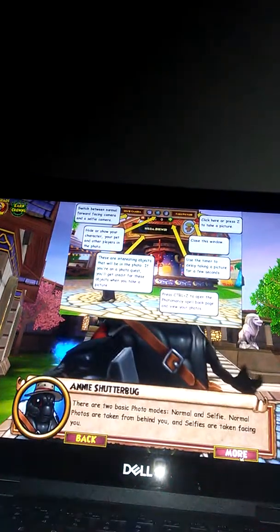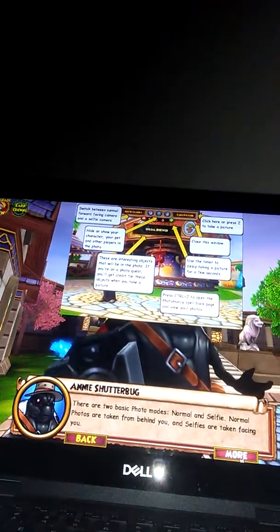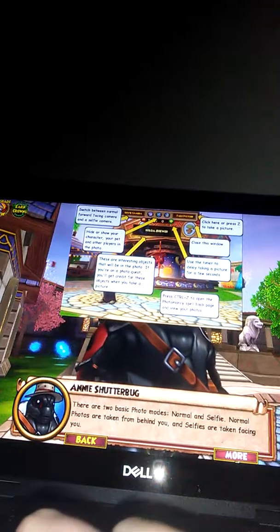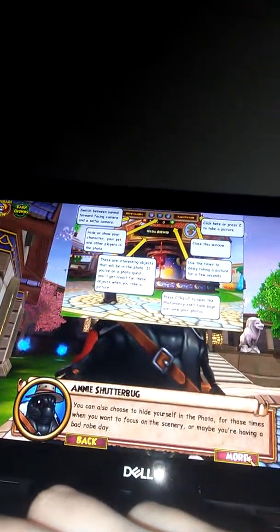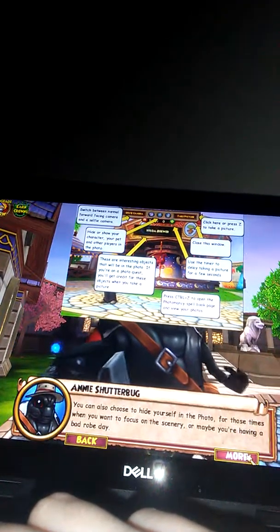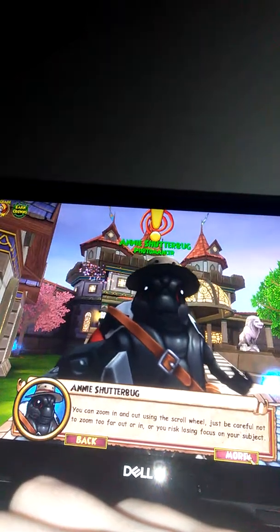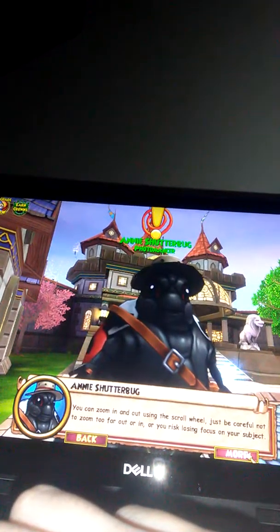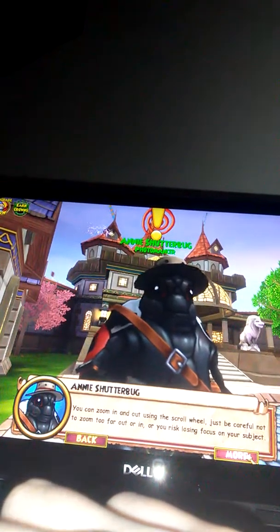There are two basic photo modes, normal and selfie. Normal photos are taken from behind you, and selfies are taken facing you. You can also choose to hide yourself in the photo for those times when you want to focus on the scenery or maybe you're having a bad rogue day. You can zoom in and out using the scroll wheel. Just be careful not to zoom too far out or in, or you risk losing focus on your subject.